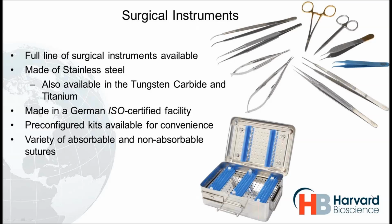Harvard Apparatus has a full line of high-quality surgical stainless steel instruments, as well as a few key surgical tools in tungsten carbide and titanium. People will ask for those around MRI facilities and different particular surgeries themselves. But all of our surgical instruments are made in ISO-certified facilities in Germany.